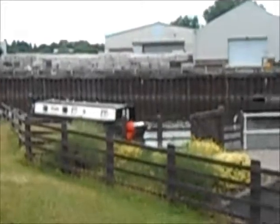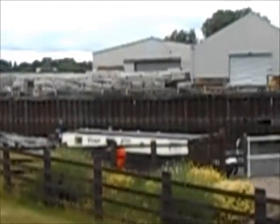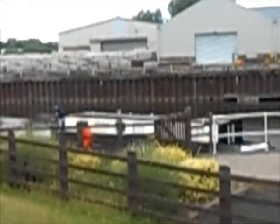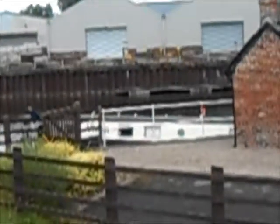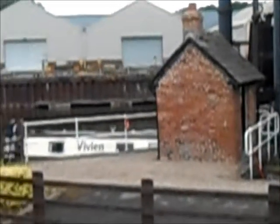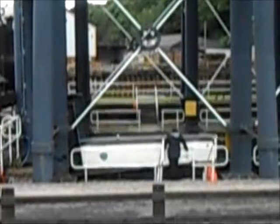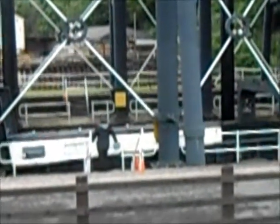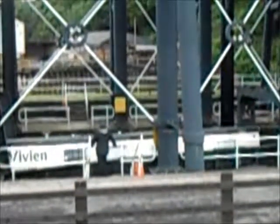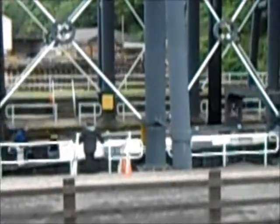So there's a little boat called Vivian coming in here now. I kind of stood over here because I think you can see how it goes in then. So it comes. Hopefully Vivian will be coming up while we stood here. Vivian's in.